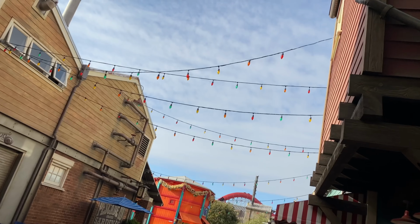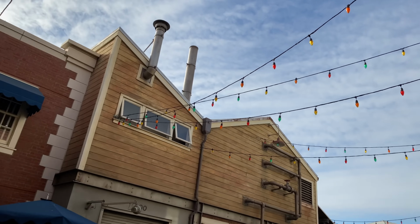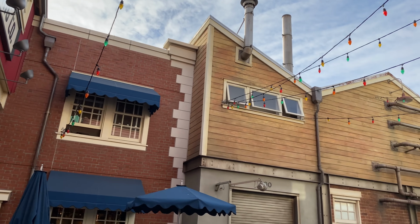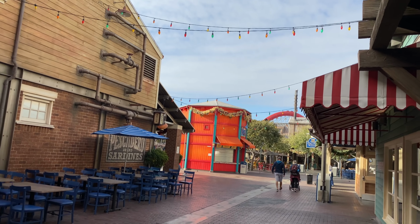Here in the Pacific Wharf, more holiday decorations are starting to go up. So you can see some lights are strung up across the way from Ghirardelli's to the bakery. And then the margarita stand has some decorations on it as well.